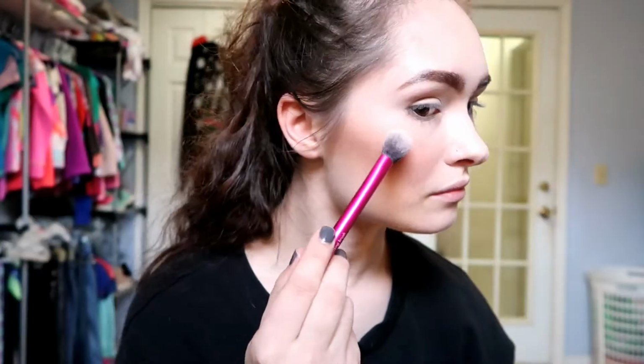I got it at Walmart. Typically, I'll use this shade. Sometimes I'll mix the two shades. This shade is really pretty too, but I typically don't use a lot of pinky shades. I'm going to just go in with this shade right here.